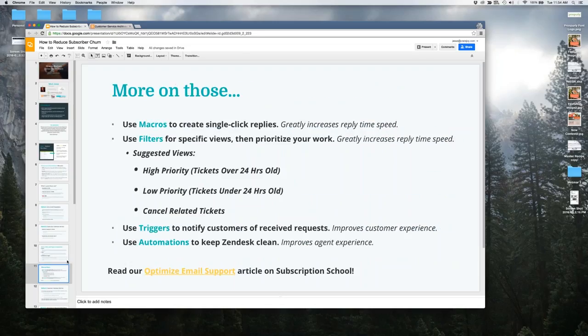So more on these a little bit. Use of macros to create single-click replies will greatly increase reply time speed. Filters will also greatly increase reply time speed. Some of the suggested views or filters I suggest are high priority. So I like to tell people to use a high priority view for tickets that are over 24 hours old, a low priority view, which are maybe tickets that are under 5 hours old or something like that. And then cancel related tickets. So you're pulling the word cancel or refund, and you're putting those things in a bucket.